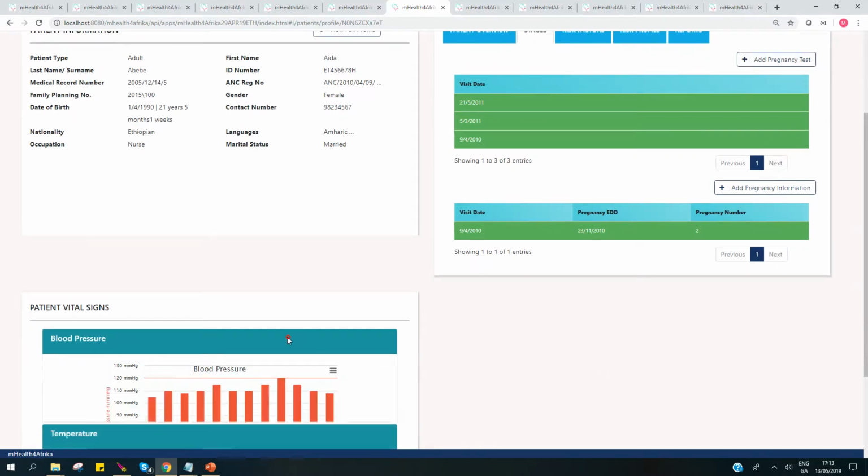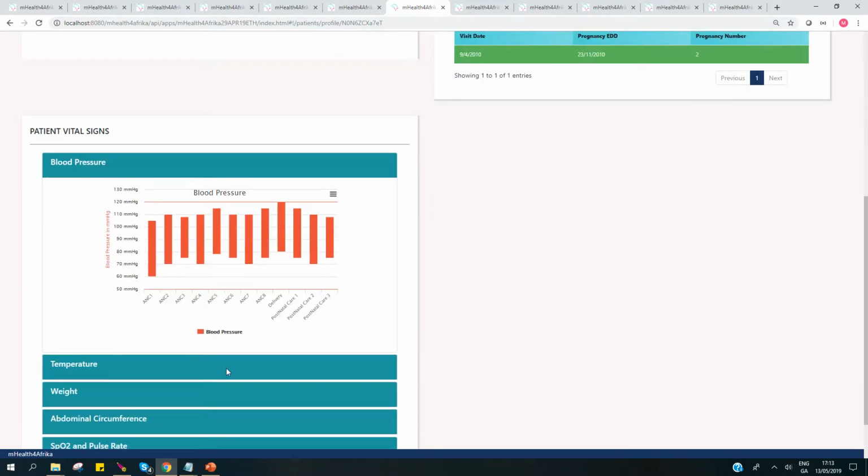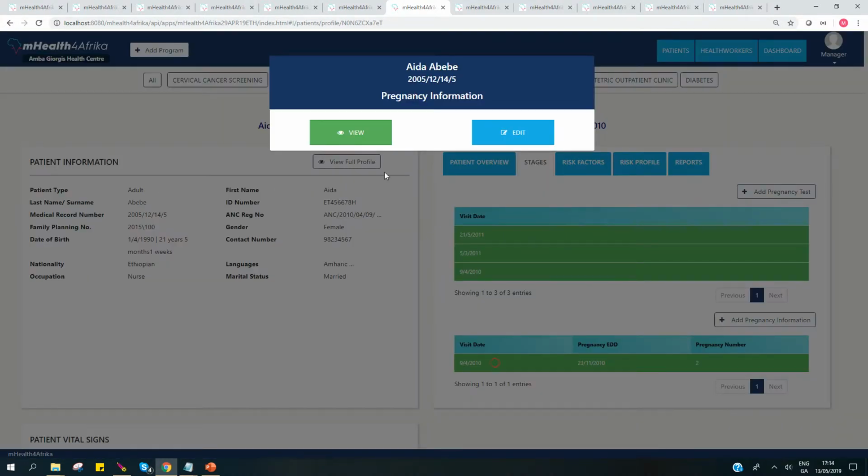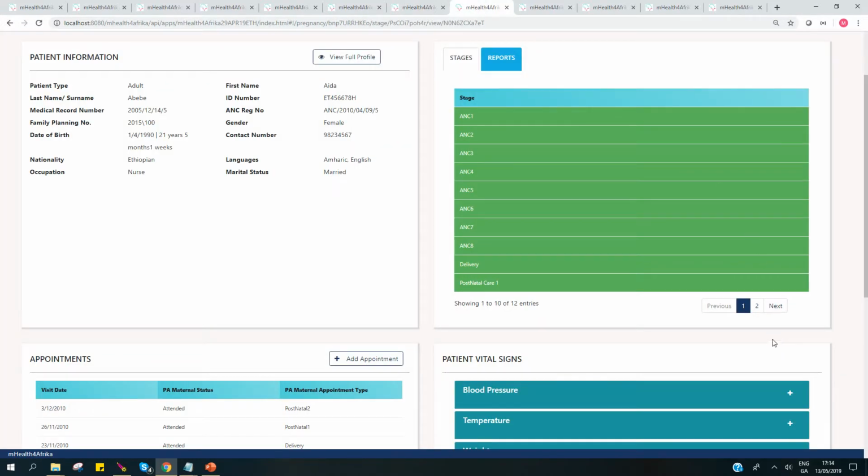Here we have access to the comparative vital signs from the last reading, and we have access to the risk factors, the risk profile and reports. Now we're going to go into a pregnancy cycle. We click and we say View, and this brings us into the pregnancy cycle.